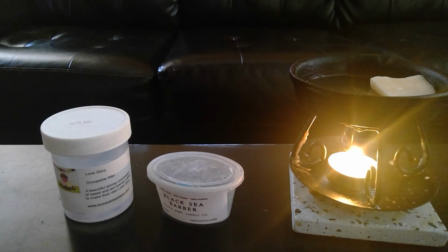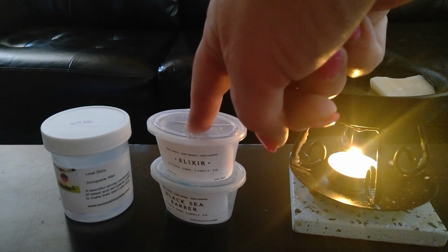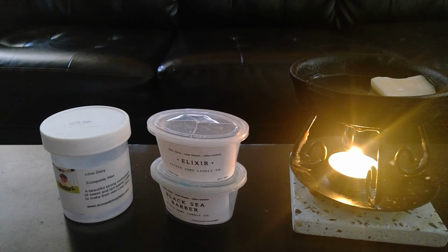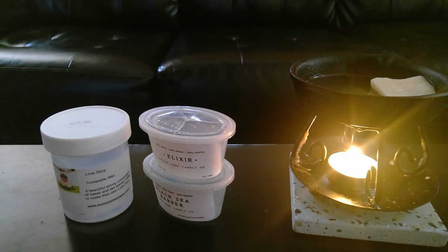Another one from Hayden Row is Elixir, which is so good. Just a beautiful, really clean, fresh scent. I think Sasha said that this was like Hot Bath from Lake Providence Lodge, maybe like a cousin to it. I loved Hot Bath from Lake Providence Lodge. You'll see that the top is split, which is an easy fix. Just pop it into a polypropylene bag and you are good to go. That was really nice, very, very long lasting and strong. I really like that, and I've had that scent multiple times.